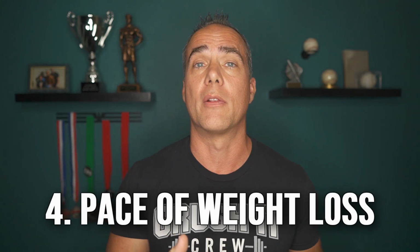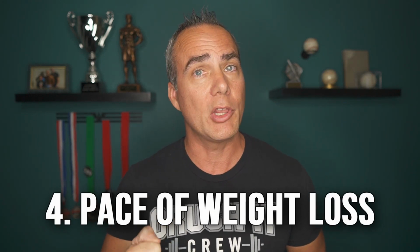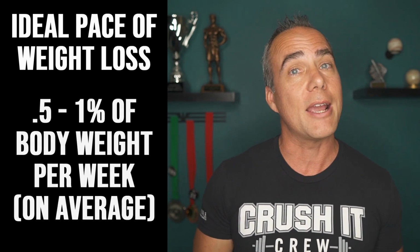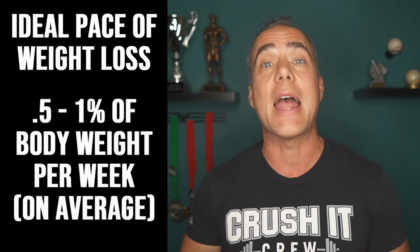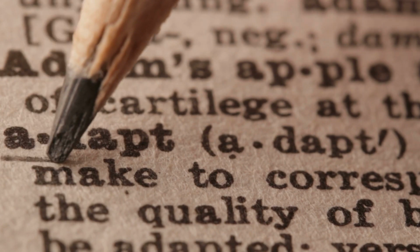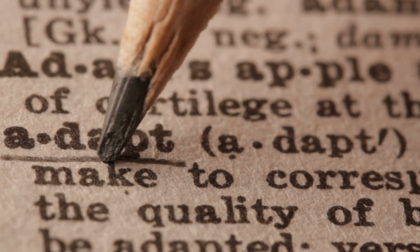And that brings me right into the 4th consideration, the pace of weight loss. The faster you lose weight, the more likely you are to lose muscle. So you need to be patient here. I recommend losing usually about 0.5 to 1% of your body weight on average per week. And what's most likely is you'll probably lose a little bit faster, maybe more towards that 1% in the earlier stages as your body adapts, and as you get leaner, it's going to slow down over time. And then later on down the road, you might be more towards that 0.5%. But as long as you're roughly in that range, you're going to be doing everything you can to protect your muscle.